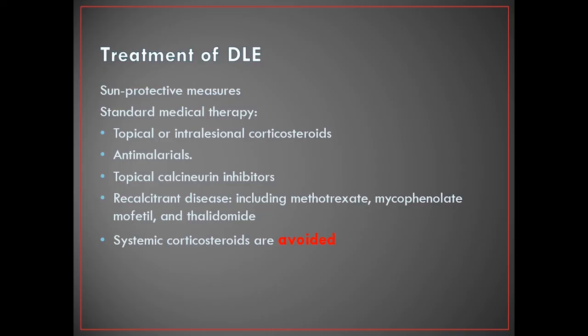When I prescribe systemic antimalarials, I ask the patient to periodically examine his eyes. I refer this patient to an ophthalmologist for slit lamp examination. What else? This patient needs topical or intralesional steroids. This patient also uses topical calcineurin inhibitors.